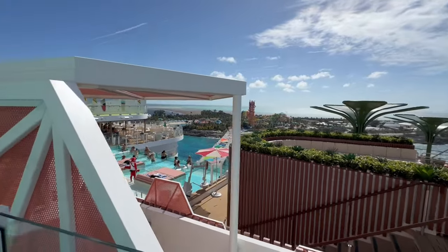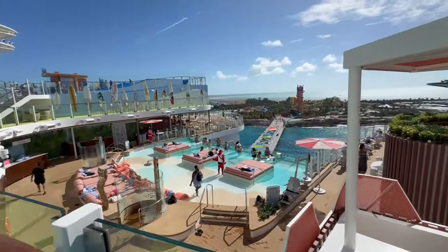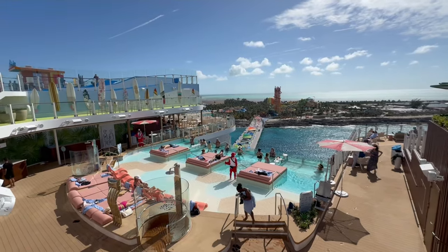And here we are at the Hideaway section of Icon of the Seas. Now this is the adults-only area. As you saw, there were a couple of jacuzzis. You have the infinity pool that is suspended, the first one at sea. There's a bar, all kinds of cool things down there.